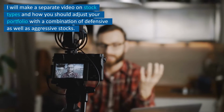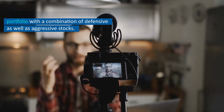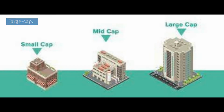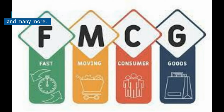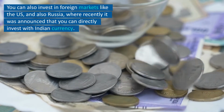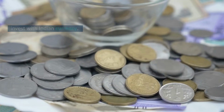I will make a separate video on stock types and how you should adjust your portfolio with a combination of defensive as well as aggressive stocks. Now, within equities, there are multiple options, like small cap, mid cap, and large cap. Then there are sectoral options like the banking sector, FMCG, IT, manufacturing, and many more. You can also invest in foreign markets like the US, and also Russia, where recently it was announced that you can directly invest with Indian currency.